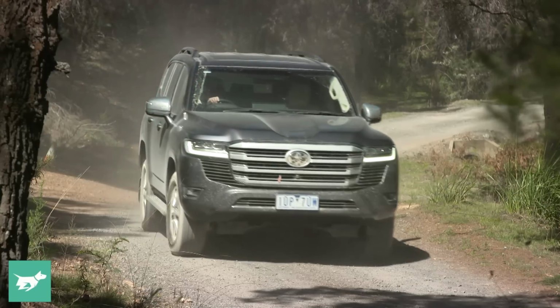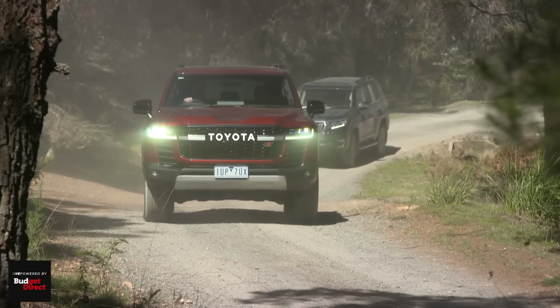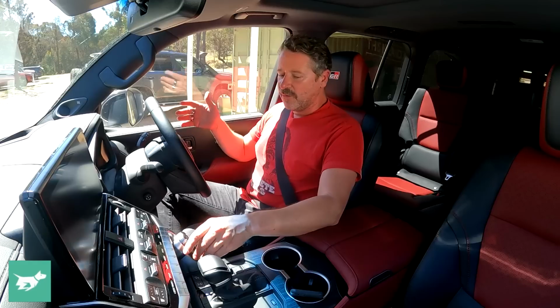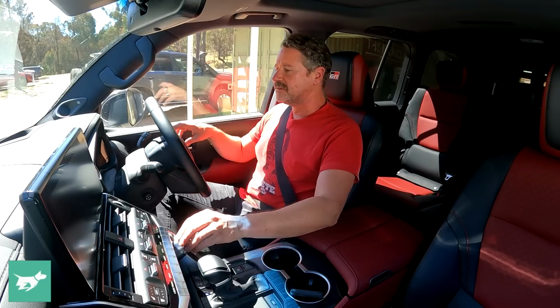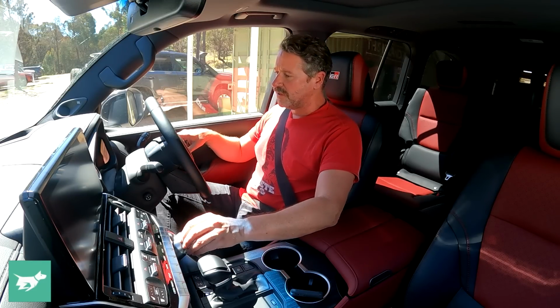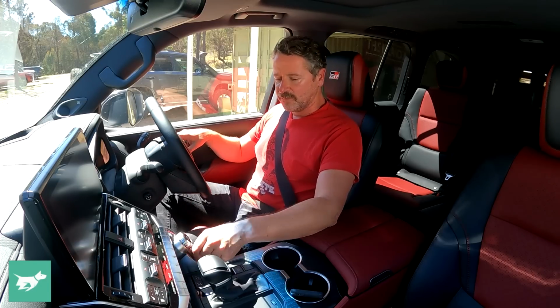So we've got the normal drive select, which is Eco, Comfort, Normal, Sport, Sport Plus and Custom in the GR Sport, or we can go multi-terrain select, and this is what the Australians helped develop, and we have auto, dirt, sand, mud and deep snow. All at the push of a button just here, nice and easy.